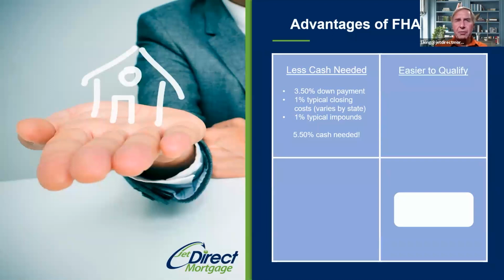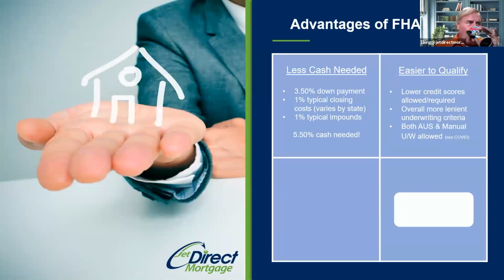These loans are easier to qualify for. They are significantly easier. They have much lower credit scores that are required. They overall have more lenient underwriting criteria across the board, from job stability to ratios to credit to assets. And what used to be a significant advantage of these loans is that you could use both automated underwriting systems and a manual underwrite. Now, COVID has changed a lot of this.